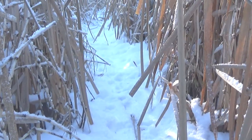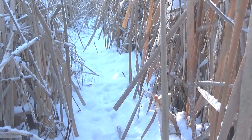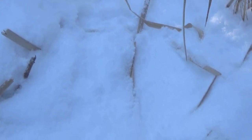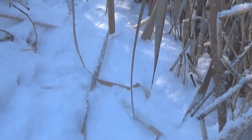Awesome. And this leads to another denning site, just a little ways beyond the cattails. And they're doing a combination of walking and sliding on their bellies. Very cool. Right here we've got an otter. It's heading in the direction of the camera. There's its front and rear feet that landed there. And then it slid on its belly.